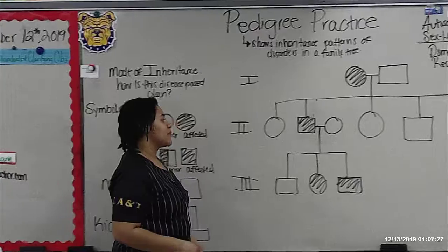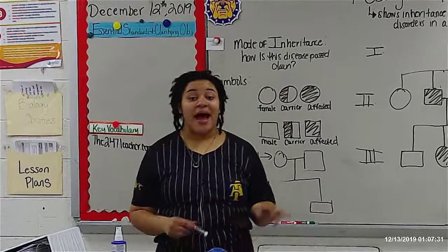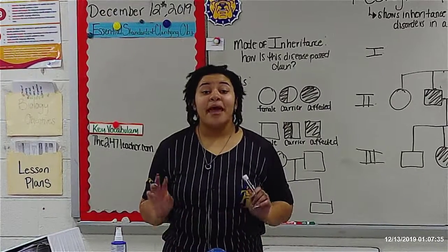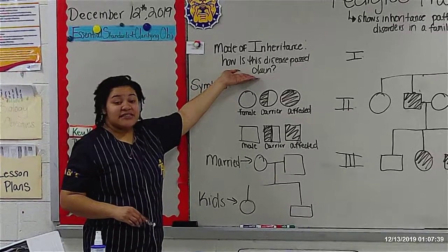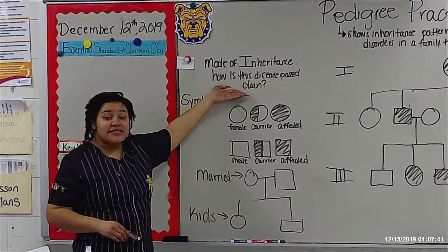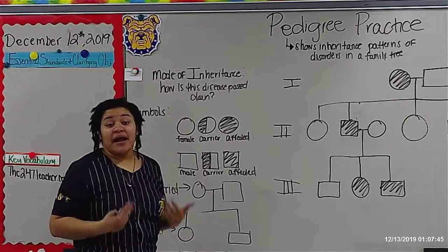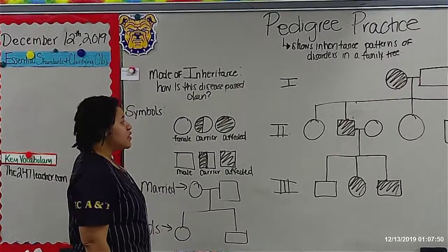What's really important about pedigrees is not only how to read them, but how to determine a mode of inheritance. A mode of inheritance just means, how is this disease or this trait passed down? How might my mom not have it, but I have it? How does that happen? Well, we're going to figure it out.